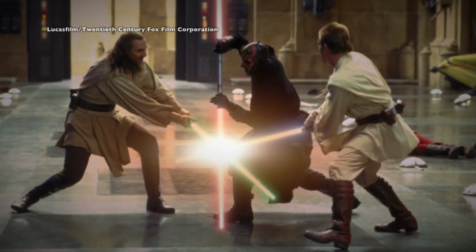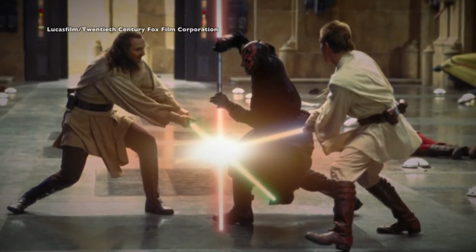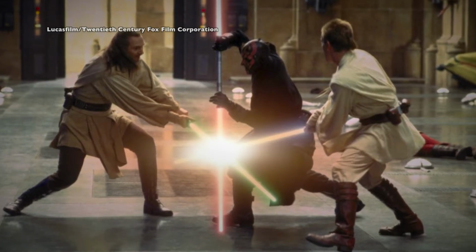In a sense, the folklore is right, in the sense that if they're infusing these lightsabers with a particular kind of energy, it will affect the color of the lightsaber itself. Exactly. So they weren't too far off base. No, they weren't. So let's talk about other kinds of light in the movies.